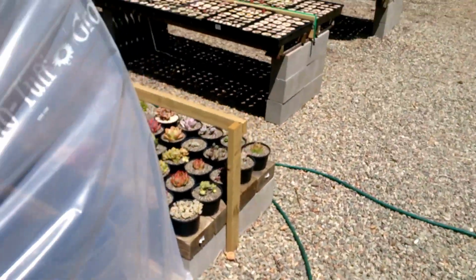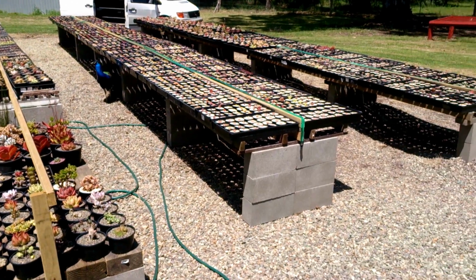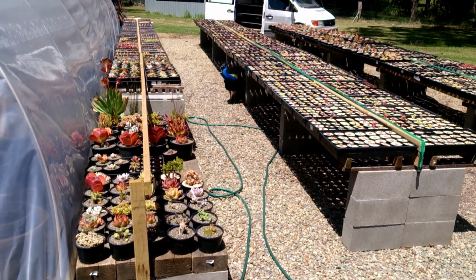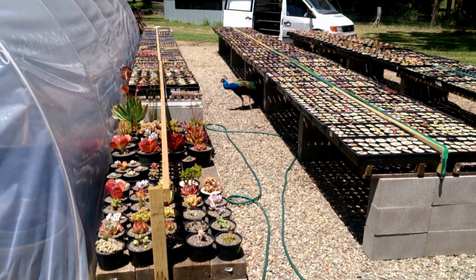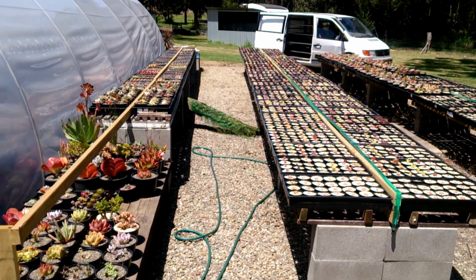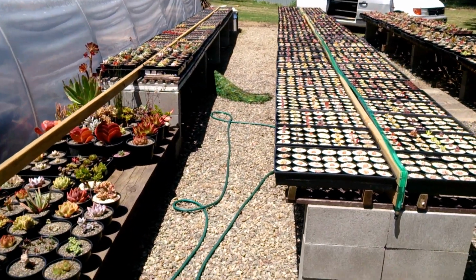is the succulent nursery, which is most of the sun varieties, and hopefully I'll sell off most of these this year. Oh, there's Mr. Peacock. What are you doing there? Go and show us your tail feathers, please. You're beautiful. Look at those colours. Wow, impressive. What you gonna do? You're gonna hang out in the shade for a bit, huh?